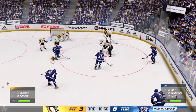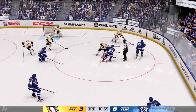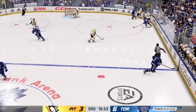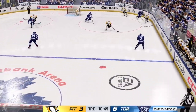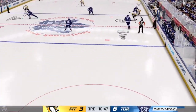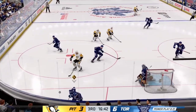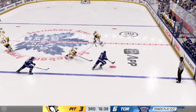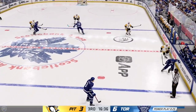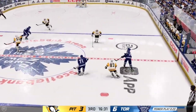Crosby's gliding in for the faceoff as this penalty kill will continue. Pittsburgh's won the faceoff deep in their own end. Scooped up along the wall by Crosby. And they'll battle for that loose puck along the boards. Sends it into the offensive zone. The Leafs have it now. Along the side, here they come through the neutral zone. And he slides it quickly to Matthews.